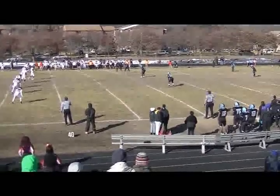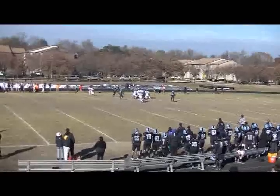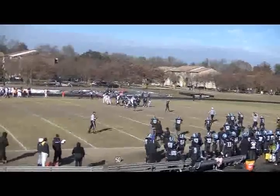General perspective, 100% focus. We're looking for the blocks, basically. Okay, everybody's winding, and we've got a big pile up. Good spots, guys.